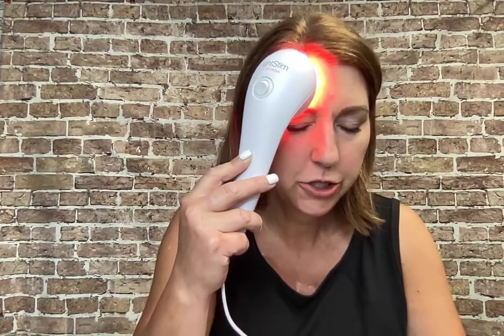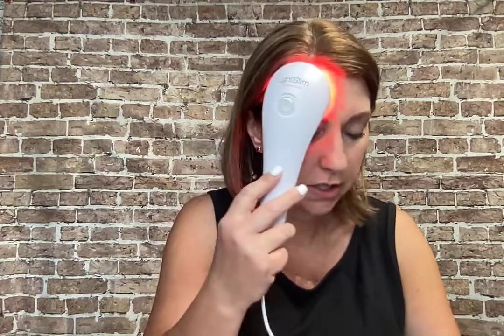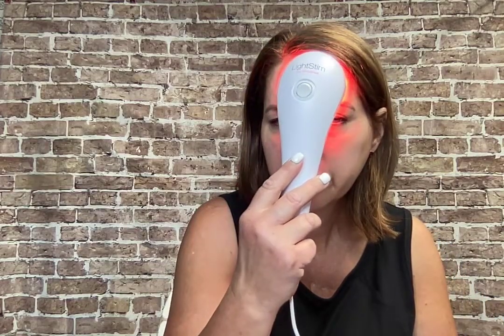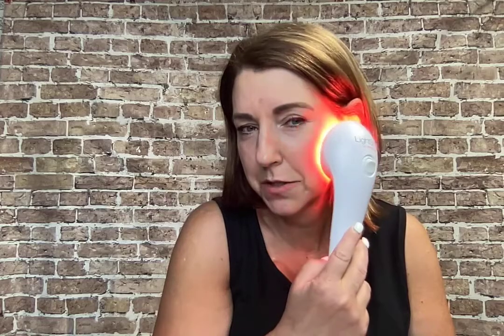I'm getting close because I want you to hear the beep so that you know to move on to the next section. Did you hear it? So now you just pick it up and move it over. I'm going to put it over here so you can see me. See, you just lightly touch it to your skin. It feels really nice. And you can sip your coffee, watch TV. You could read a book. There's so many things you could do.